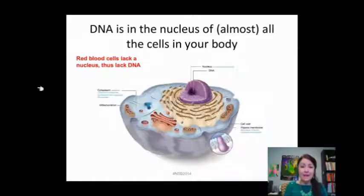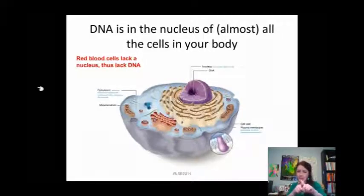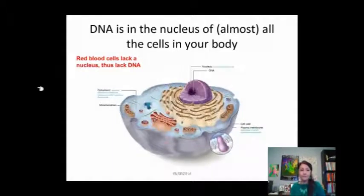So here we've got the DNA, which is found in the nucleus of almost all of the cells in your body. So you can see this is an animal cell, and inside of the animal cell, at the heart of the cell, we've got our nucleus, and inside of the nucleus we have our DNA. And the DNA is wound up really tightly inside of the nucleus until the cell is ready to divide, and then it starts to separate out into those little characteristic X's that are the chromosomes. Notice this is a regular animal cell, any part of your body cell, except it is not a red blood cell, because red blood cells lack a nucleus and thus they lack DNA.